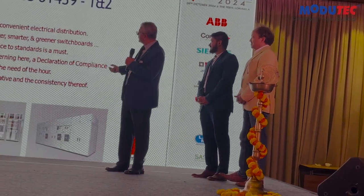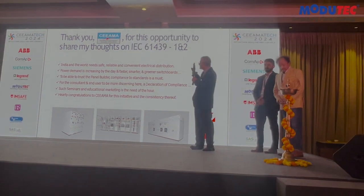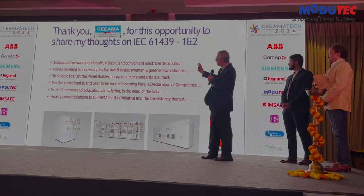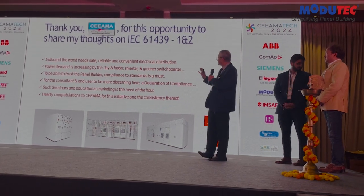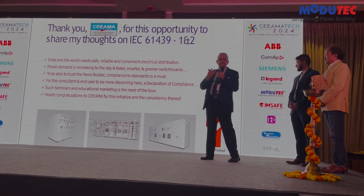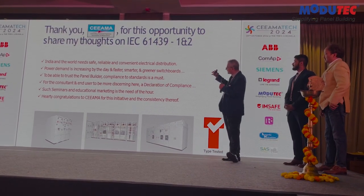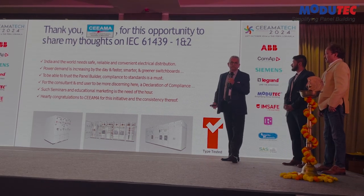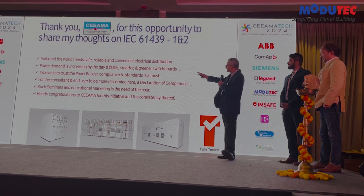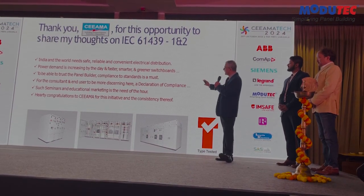So with that, last final words. India and the world need safe, reliable and convenient electrical distribution. Power demand is increasing by the day. Faster, smarter, greener switchboards are important, and we need to be aware of this trend and respect it. To be able to trust the panel builder, compliance to standards is a must. We have to trust but continuously verify. For the consultant and the end user to be discerning, a declaration of compliance is very critical.